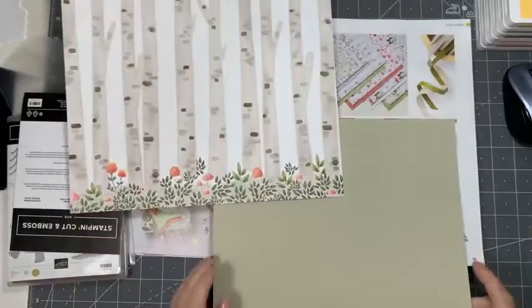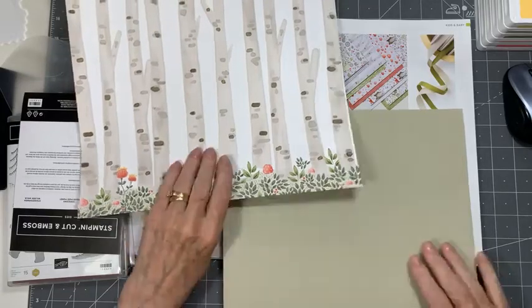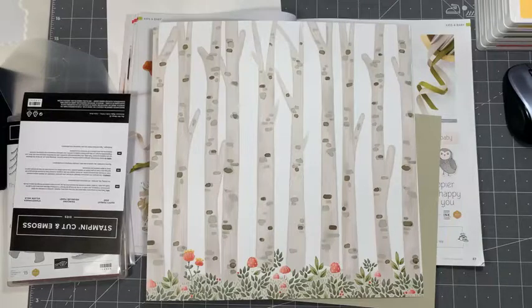Yeah, I just love this paper. So I'm going to use the Sahara sand, but I want a little something else. So I'm going to go to my Calypso Coral. Give me a second while I grab that.